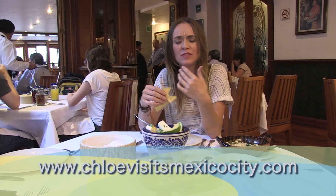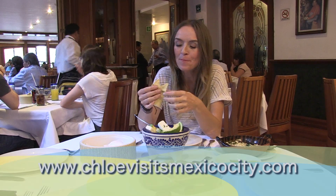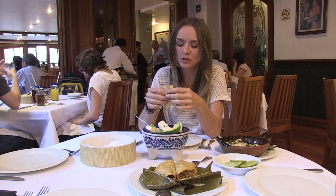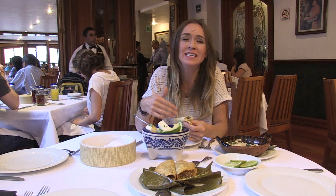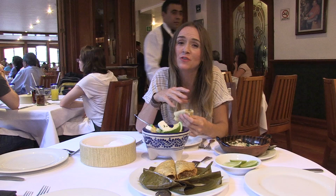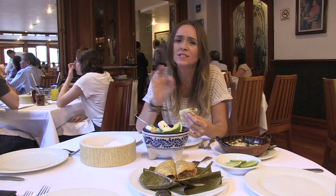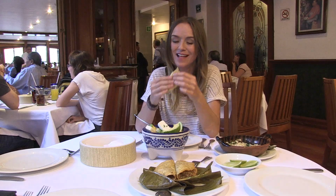If you don't think about the fact that you're eating ant eggs, they're actually quite good. They're kind of crispy, crunchy, with a bit of a buttery taste. So you may as well try them at least once while you're here in Mexico. But for escamoles or any other kind of traditional dish, I really recommend that you come to El Cardinal, where the food is excellent and the service is even better.